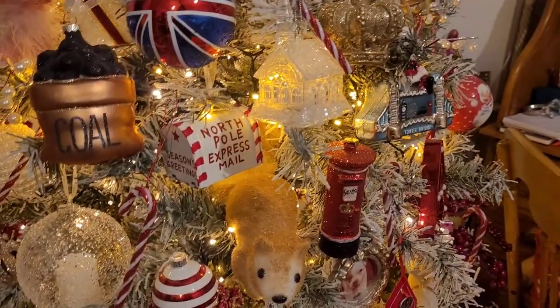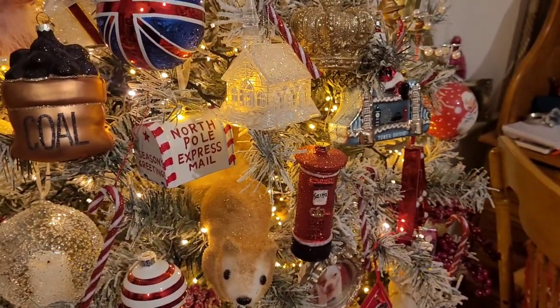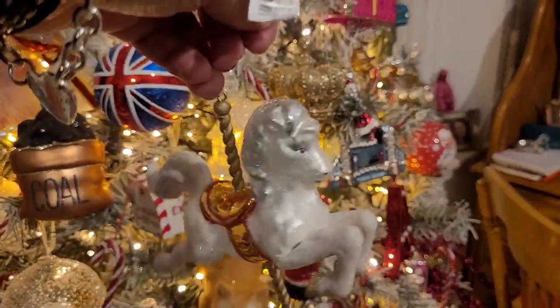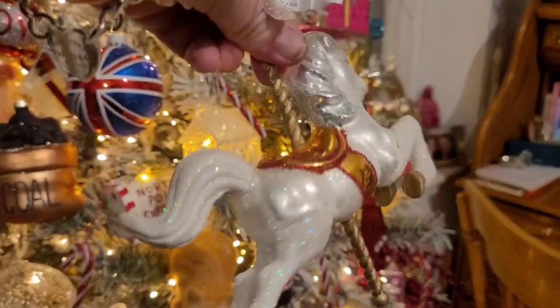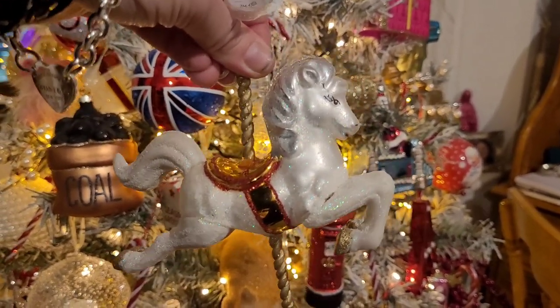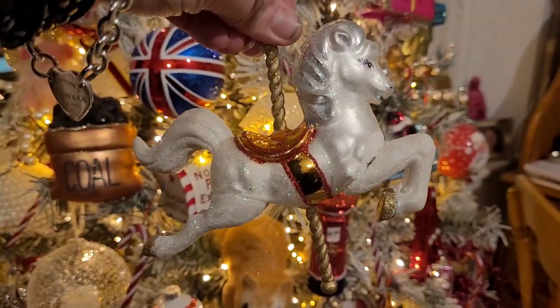And I also managed to find, which I was so happy about, and I need to find a place for her on this very, very crowded tree, the carousel horsey. I absolutely love her. I think she's so cute. I'm glad that she's not a unicorn, but she reminds me of the front of Annabelle's from this year in Berkeley Square. So that's a nice keepsake. So I'm really pleased I got her.